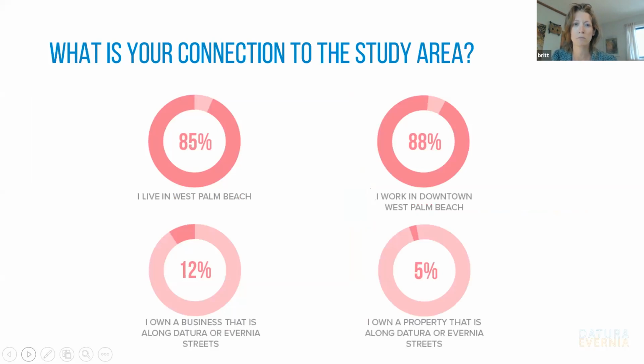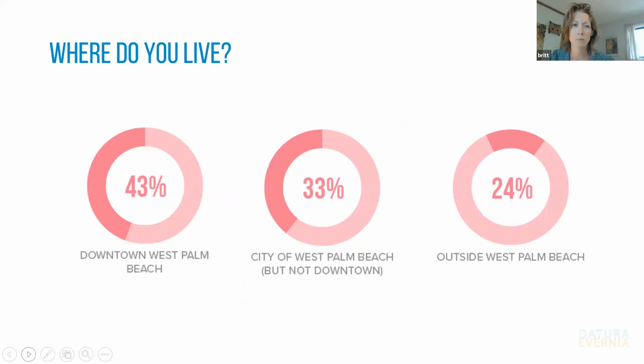So these are just some of the results from those surveys. We asked what people's connection is to the area. Most live here in West Palm and work downtown. Next slide. Where folks live, the vast majority live in downtown, but there are folks on the periphery. This is sort of the spread of that. And then there's also almost a quarter of folks living outside of the city.